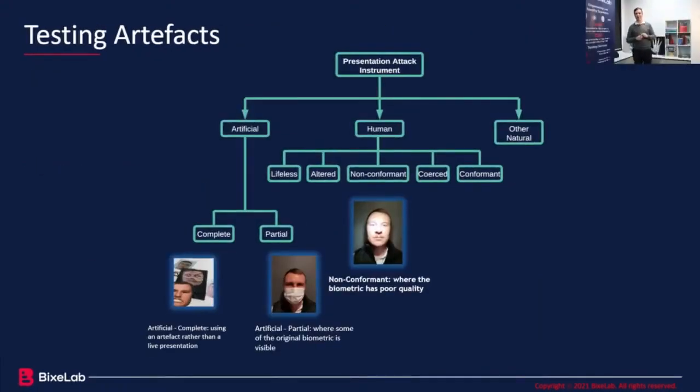So now moving on to some of the specific aspects of how we do testing and some of the things that are included here. This is where we start talking about the different things that go into a red team type exercise versus a standard PAD type test. You can see three different images here along this flow chart that comes from the ISO 30107 standard.